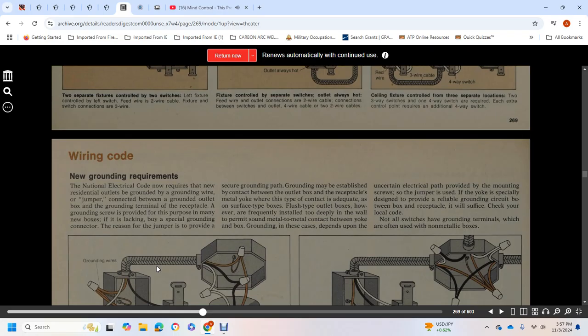The metal yoke makes contact with the type of box adequate with the screw, the flush type of outlet box. However, they are frequently installed deeply in the wall, without permanent, sound metal-to-metal contact between the yoke and the box. Grounding in this case depends on the uncertain electrical path provided by the mounting screw with the jumper. The yoke is especially designed to provide a reasonable, reliable ground circuit between the box and receptacle.